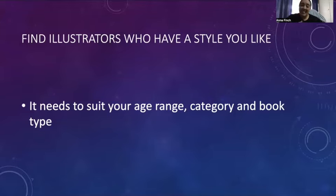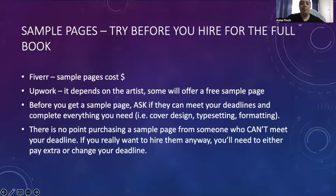Or if you can't tell that from their portfolio, but you do like their style, ask for a sample page. See if they can do what you asked in the style that you want. Does it look good? Who knows, maybe they can. Sample pages, I do suggest you get some. Basically, it's a try before you hire for the full book. You need to know they're capable of doing what you need them to in the style you need.